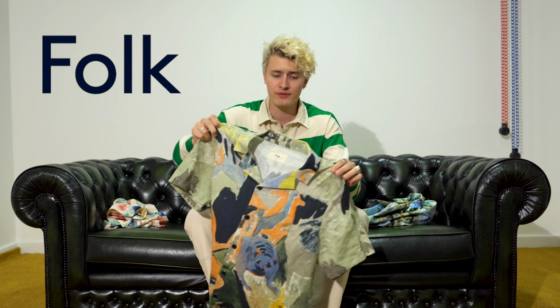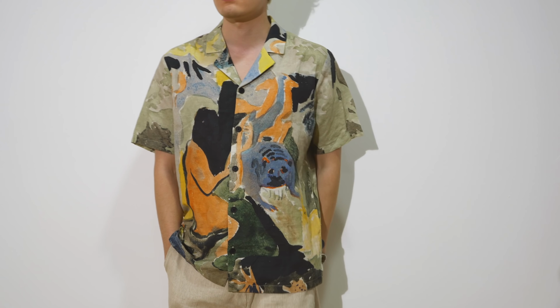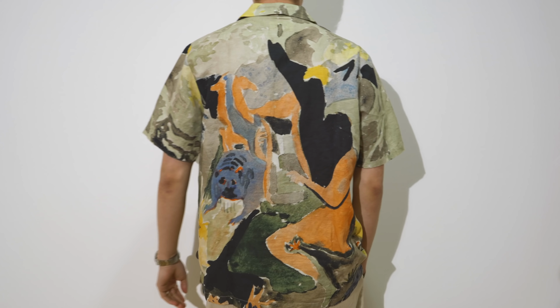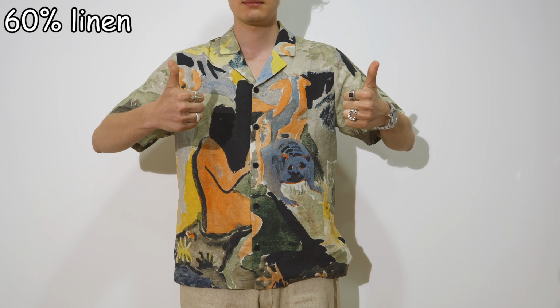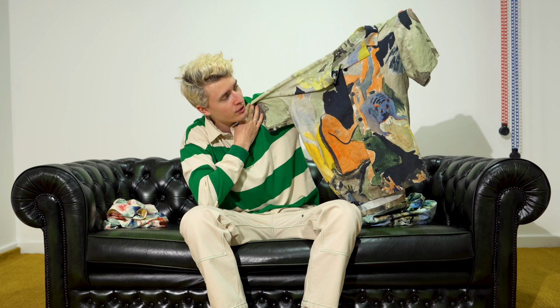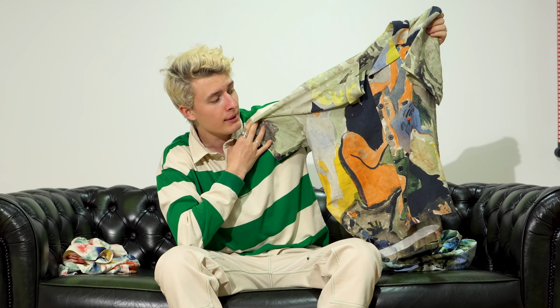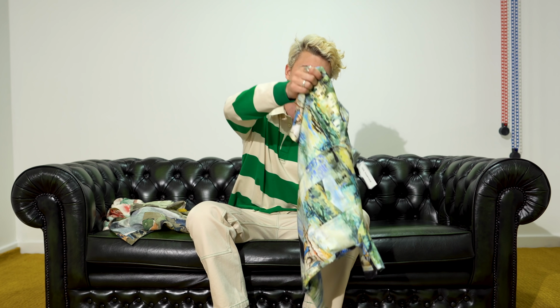Next up, we've got this beautiful shirt from Folk. A bit more expensive, but not like disgustingly expensive. Ooh, mozzarella pesto. This is basically a printed shirt with the same print on the front as the back. It's made from 60% linen and 40% cotton, made in India. I think the fit is really nice and it's very comfortable to have on. Pretty good.